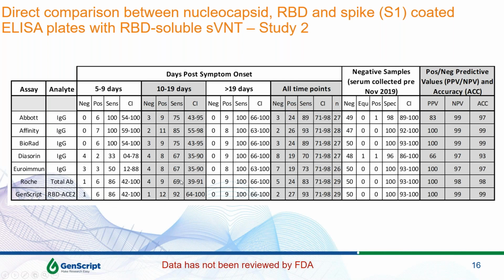When we moved to the 10 to 19 days, the GenScript actually had the best results in terms of sensitivity. And again, right at the top of the heap for greater than 19 days. In fact, all the tests were excellent at greater than 19 days post-symptom onset. And if you look at all the time points together, the GenScript test was right at the top of the pile of all of these other tests.